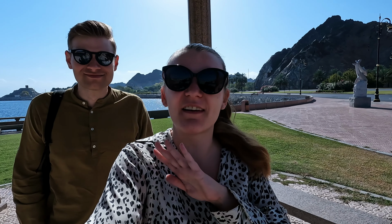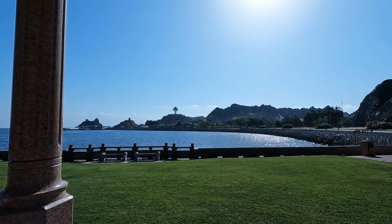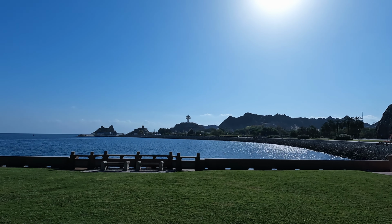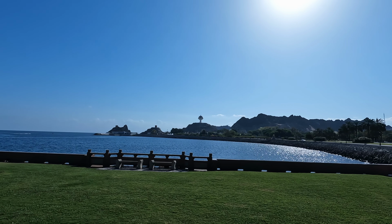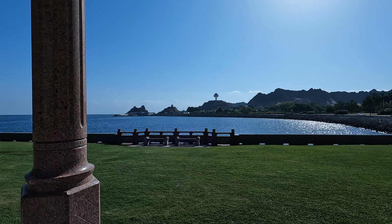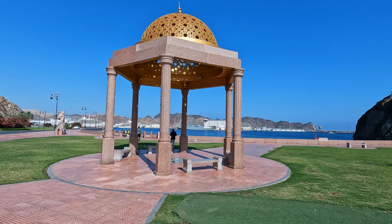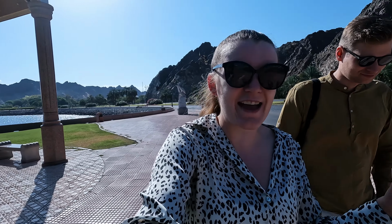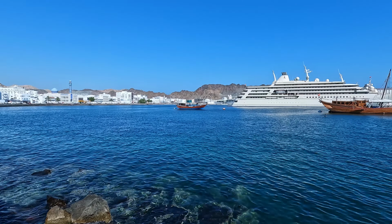We are wandering around the coast of Muscat. You can see behind us there is a viewpoint that looks like an alien ship. It's quite far away, but we decided we don't need to go that far. We stopped at one of the stops on the promenade, and now we are going to walk through that. There are a lot of beautiful ships here, like huge yachts, cruise ships, and war ships. Yes, army ships as well.